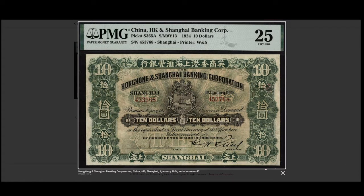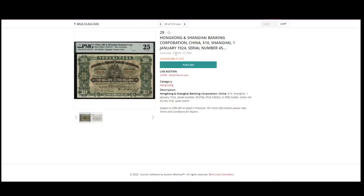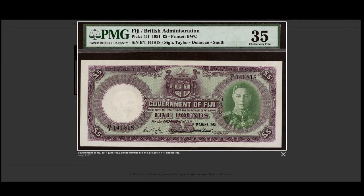well, basically this is actually China Pick S365. It's from the Hong Kong and Shanghai Banking Corporation. I talked about a similar banknote already in the past. Beautiful design, issued in Shanghai. As you see here, minor ink. This is a PMG 25, hard to come by. The estimate is 1,200 to 1,800 pounds. I'm not so sure. This is already at 1,600 pounds. I think this will go slightly up.